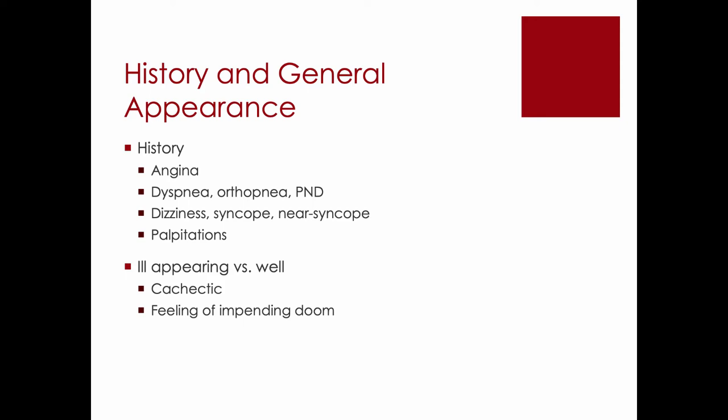That's orthopnea. When you're flat, you can't breathe, so you use extra pillows or you raise the head of the bed. And finally, the pressure in the pulmonary vasculature gets so high that it forces the fluid out, and that is heart failure, okay?